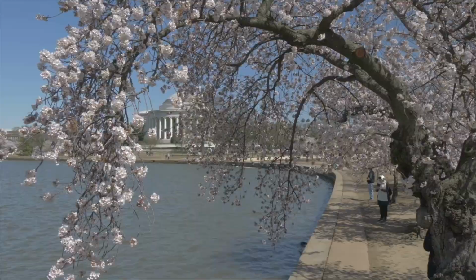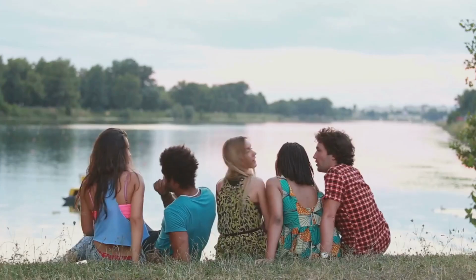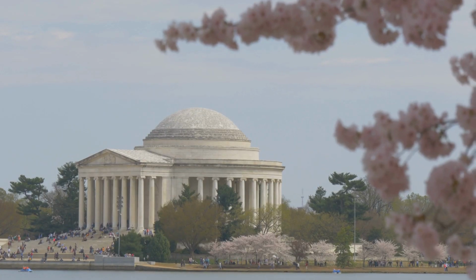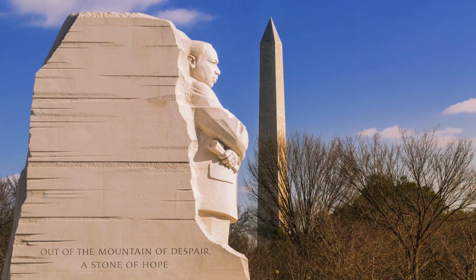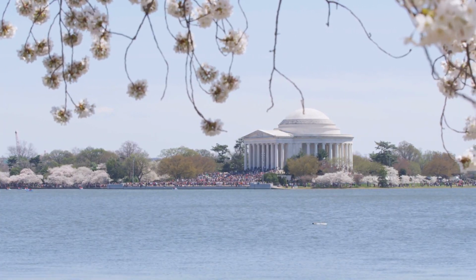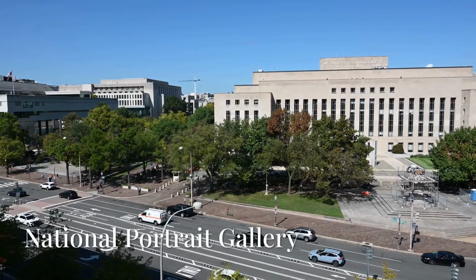The photo ops are endless. You'll be snapping pics for days. Perfect for a romantic date or a fun outing with friends. Even if you miss the cherry blossoms, the tidal basin is worth a visit. It's surrounded by iconic monuments like the Jefferson Memorial and the Martin Luther King Jr. Memorial. So grab your walking shoes, your camera, and experience the beauty of the tidal basin. It's a must-see for any visitor to DC.